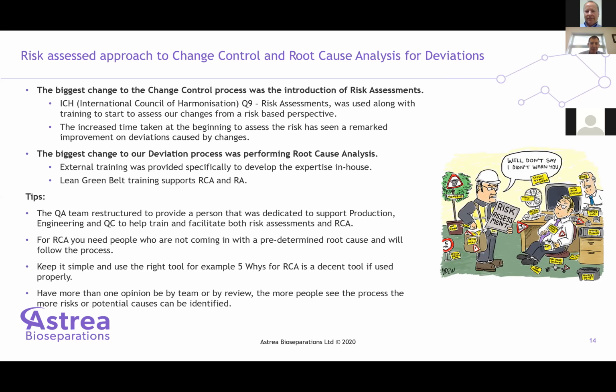So some of the tips: one of the big things that we did, and I think that provided a massive benefit to ourselves as we developed GMP, was we restructured the QA team. The QA team at the time was seen as kind of the police of the department.